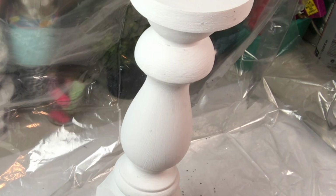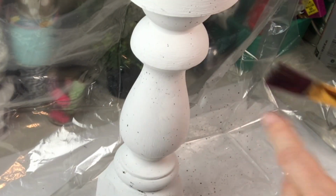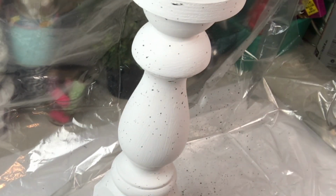So I've used a little bit of gray paint with some water, and I like this brush for it, and I just flick. There's lots of different ways you can do it. Find what works best for you, but I like to use my finger on the end of the brush. I find it gets a really light speckle technique, and that's what I was after.